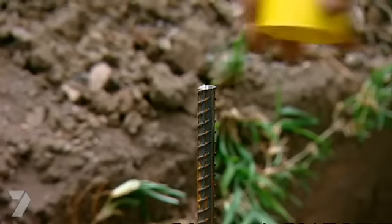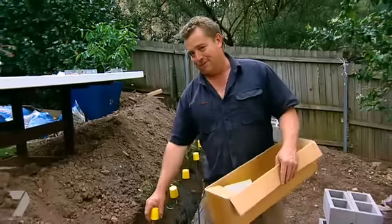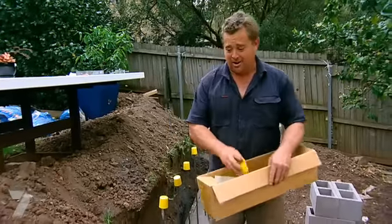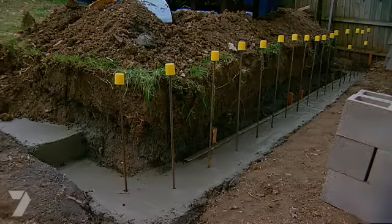Now, it's really important to think safe. Even in the backyard, it's important to put these yellow caps on. You don't want anyone falling on one of these rods that are sticking out of the ground. And that's especially important because we have to leave it overnight so the concrete can dry.